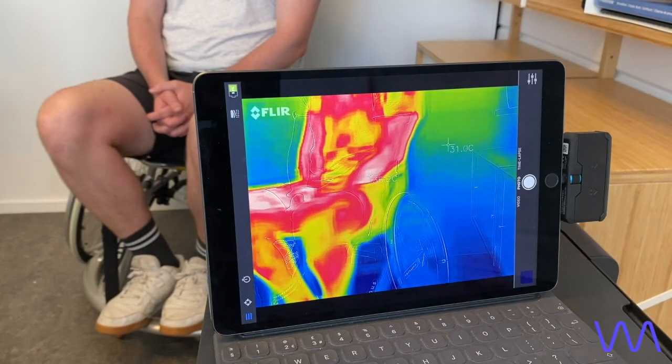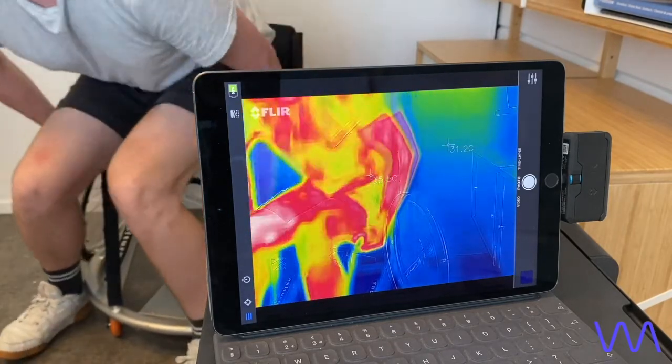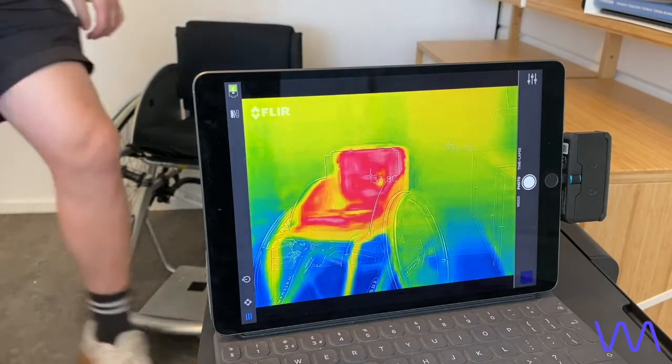Okay, so I've asked our person to sit back down so we can get it back to the temperature before he stood up. To verify, we'll just get him to quickly stand up now to check the temperature. Yeah, the backrest is back at 34 degrees. You can see very hot. Have him sit back down.